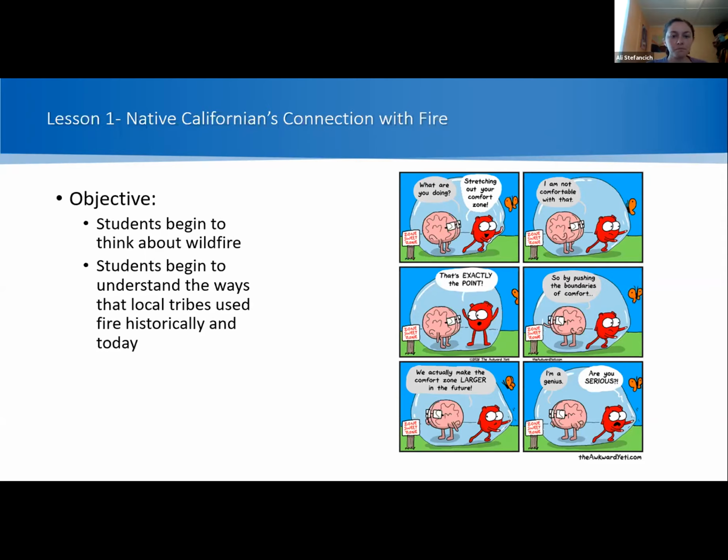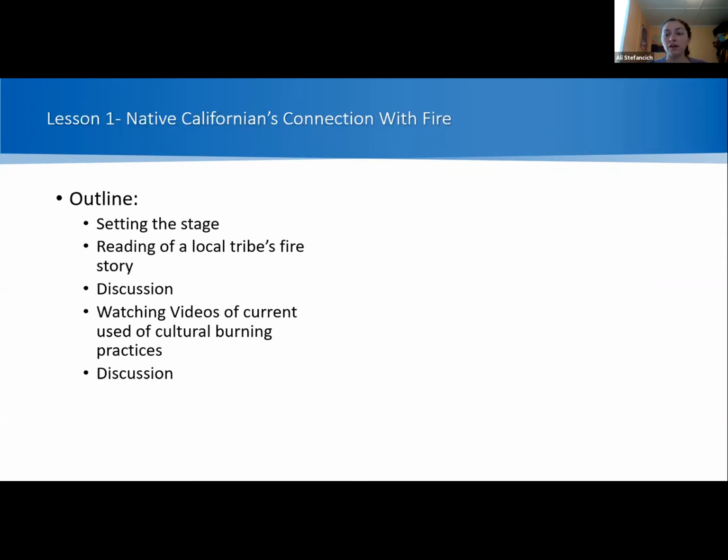So the outline for the lesson is pretty simple. You just have that simple setting the stage discussion about ground rules for fire. This would be something like, what are some classroom rules that we think might be important to follow as we talk about fire? And we'll go into this more on Friday. And then you'll be reading a local tribe's fire story.